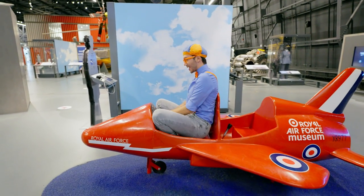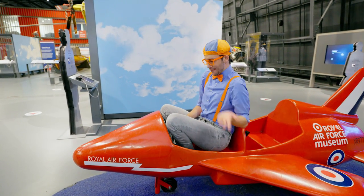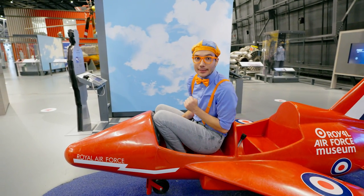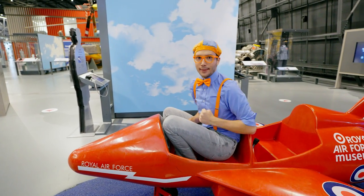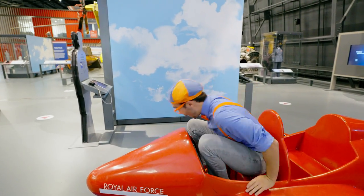Whoa, Mach 2. Yeah. It's so much fun riding in the cockpit of a plane. But this plane looks a little small. Hey, why don't you and I try to find a real cockpit? Whoa! And a really big plane. Come on, let's keep exploring.